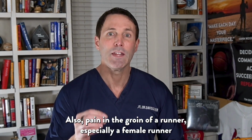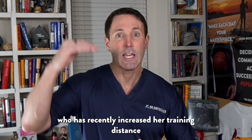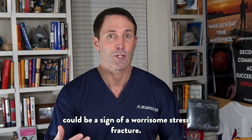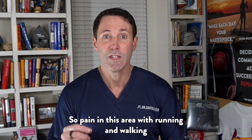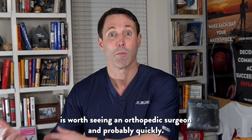Also, pain in the groin of a runner, especially a female runner who's recently increased her training distance, could be a sign of a worrisome stress fracture, what's called a femoral neck stress fracture. These are dangerous injuries and often need surgery, so pain in this area with running and walking is worth seeing an orthopedic surgeon, and probably quickly.